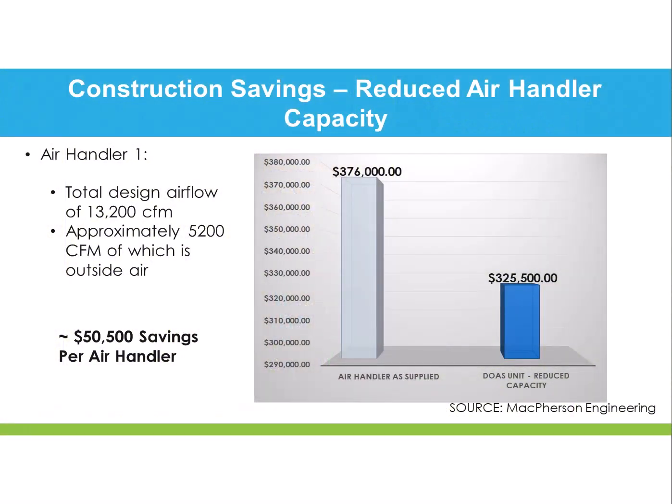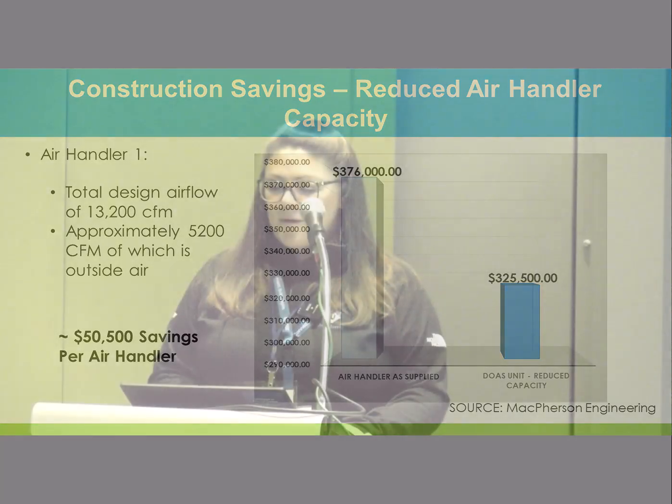Looking at the air handlers a little more, each air handler had a design airflow of just over 13,000 CFM, and approximately 5,200 of that was outside air. Which means, had the customer gone with radiant cooling, the size of the air handler would have been reduced. The air handler would have only been accounting for the 5,200 CFM of ventilation.